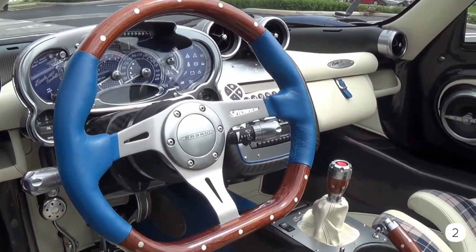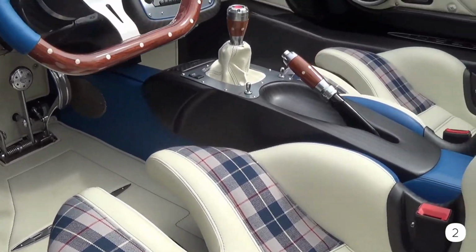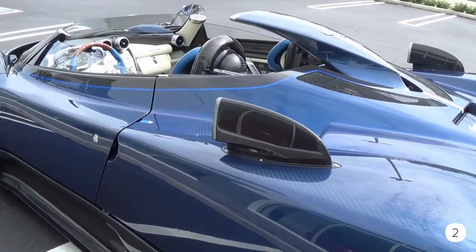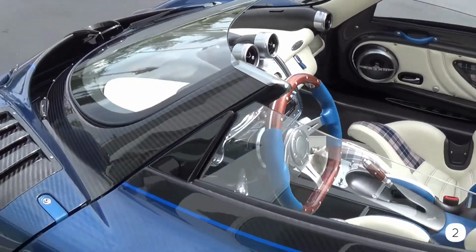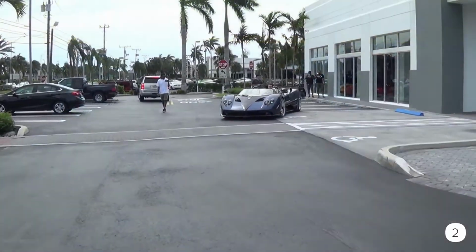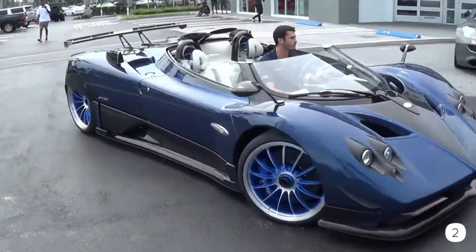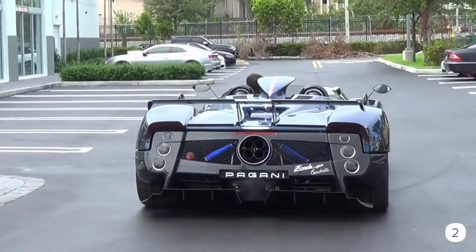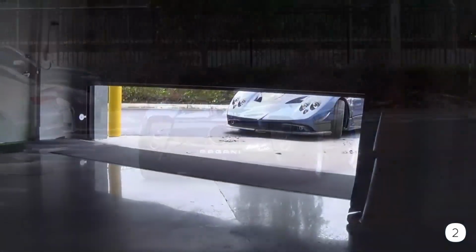Number 2, it has a manual transmission. What that means is that you can shift gears yourself and then you can have a blast driving the car. Number 3, it's light. Number 4, it's a roadster. So that means open top driving. It has a mechanical limited slip differential, which makes the driving experience a lot more engaging than your modern supercar.